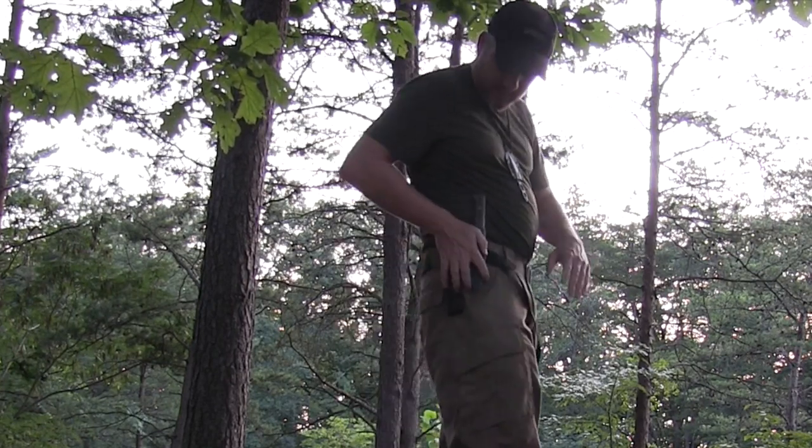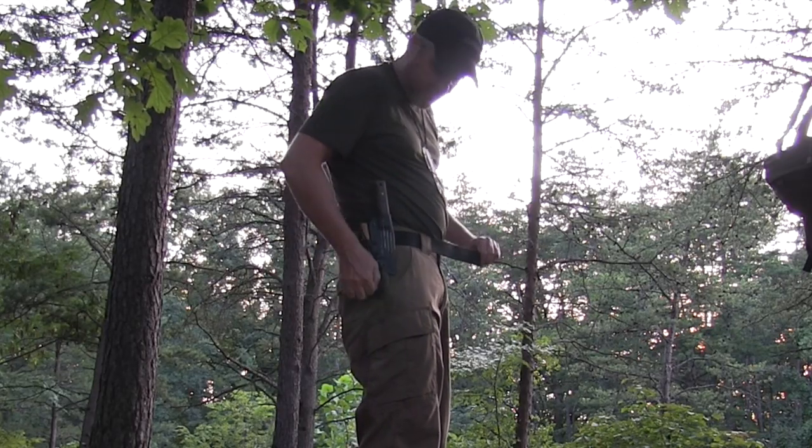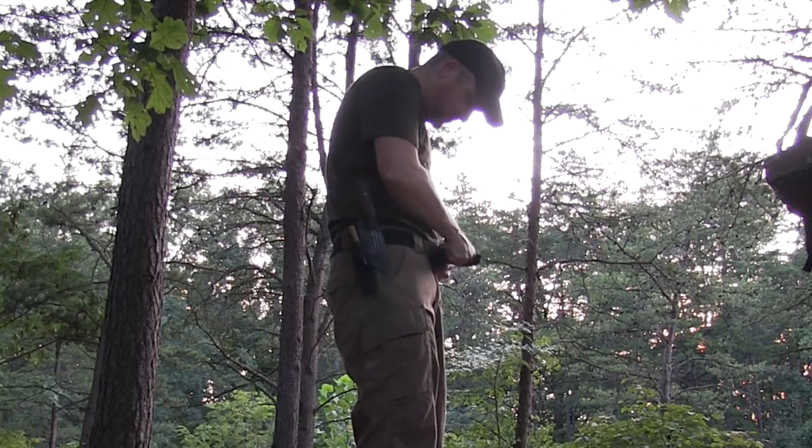This is my Kydex sheath from Bear Arms. Good looking stuff. Custom made. That's right.